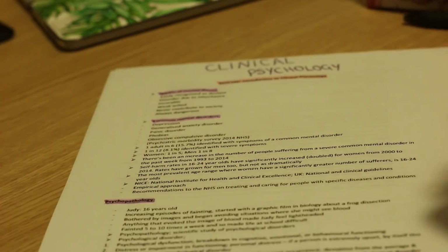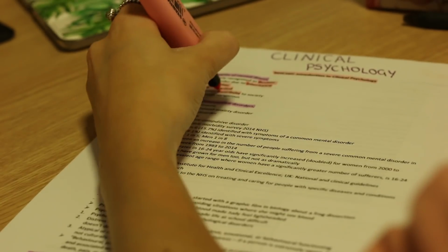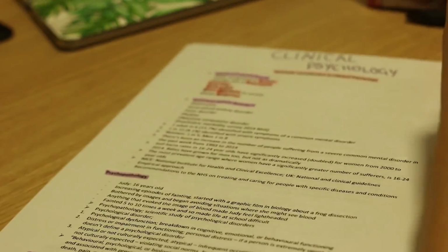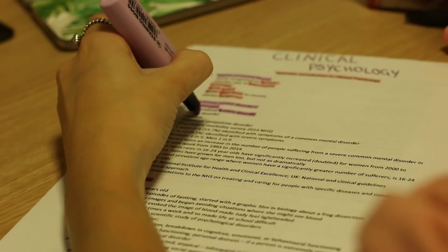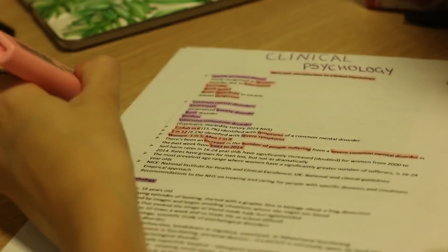So as you can see, I highlight in two different colours. I highlight all of the key words in one colour and then just key information in another, just because I feel like it just makes everything stand out more and it's just easier for me to understand.